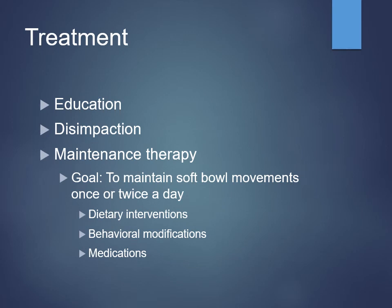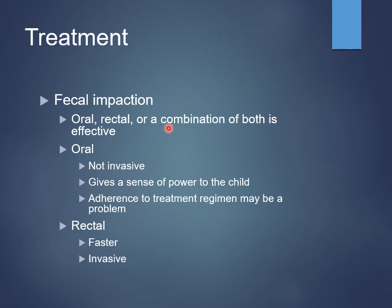And again, a lot of this is going to be lifestyle change. Make sure they're eating good high fiber diets. Make sure they're getting enough water in their diet. Otherwise, this is where you run into these issues. So looking at fecal impaction, especially if they're coming in to the ER to see us, this is the most common thing we're going to do.